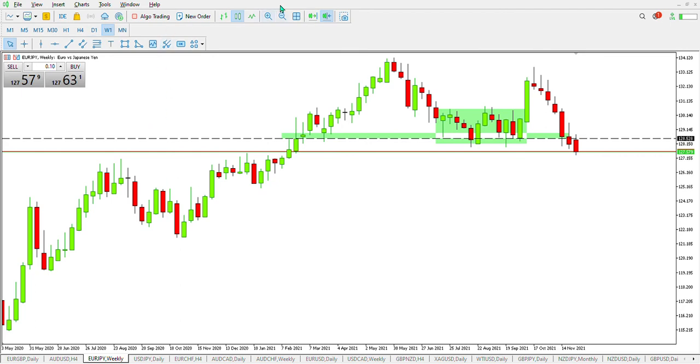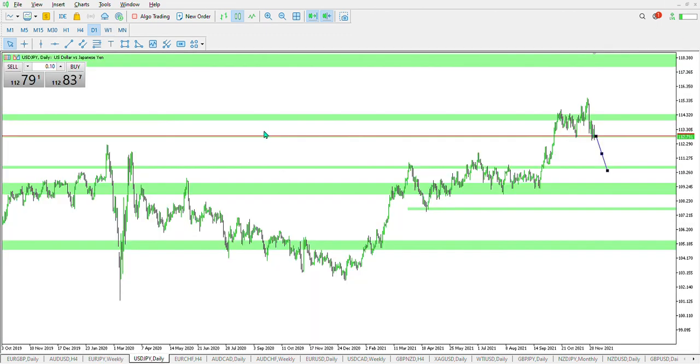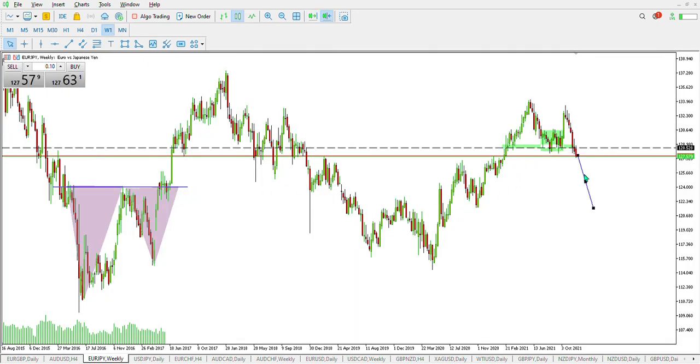EURJPY. Well, I like this pattern, guys. This is the double top pattern, and probably with the strong JPY we may see another push to the downside. Let's see again back USDJPY, because these two pairs correlate. If we see what I told you, the M pattern here and a push to the downside, this will be the same with the EURUSD. I'm telling you, these pairs correlate as hell, so we can make some money out of this.